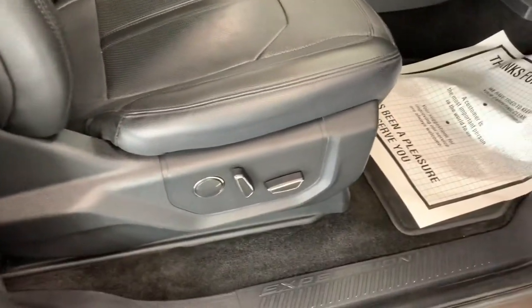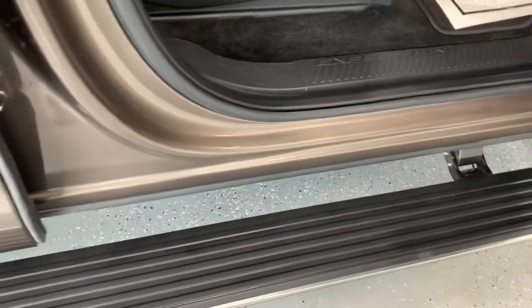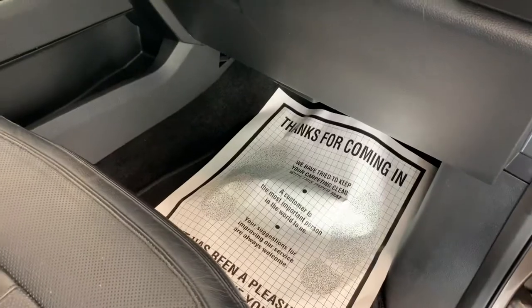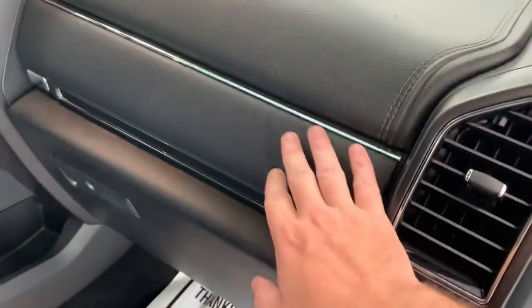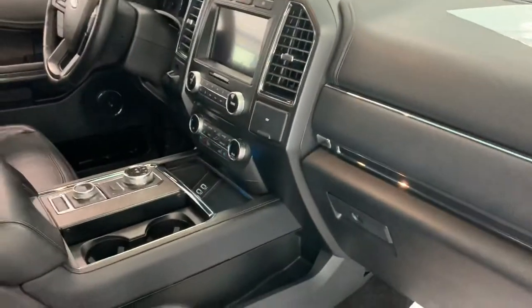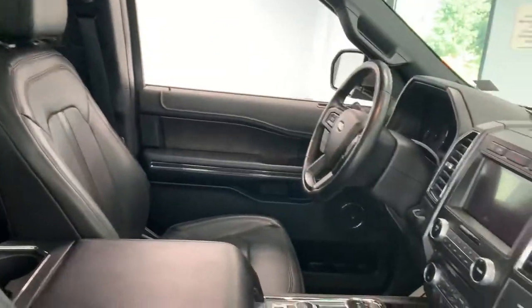You can see a full power seat there. Also, you probably noticed the power running boards that open when I open the door. Of course, we have ebony leather with offset white stitching. We have the dark charcoal carpeting. We got some chrome embellishments, some wood grain embellishments throughout the interior of the dash here to let you know you're driving a premium trim.